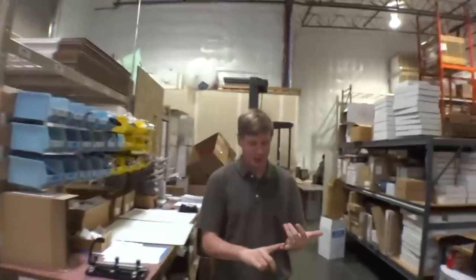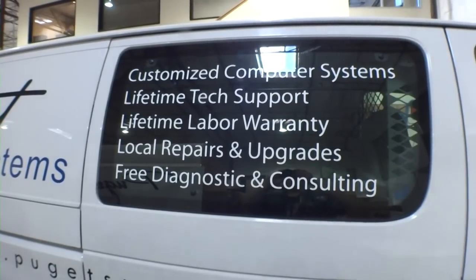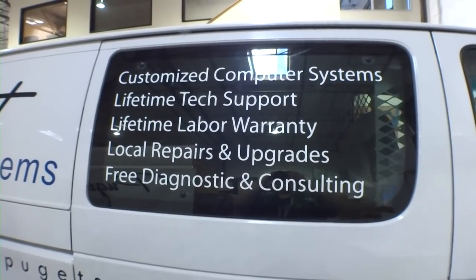We do it for two reasons. One, it lets the customer see what they're about to get, but it also is for our support techs. When there's a support question that comes up, they can just bring up the picture and say, well, look at that yellow cable next to the red thing. Yeah, it just makes it personal and very easy. That's cool. Lifetime support and a lifetime labor warranty. That is insanely cool, especially since I'm always breaking stuff.